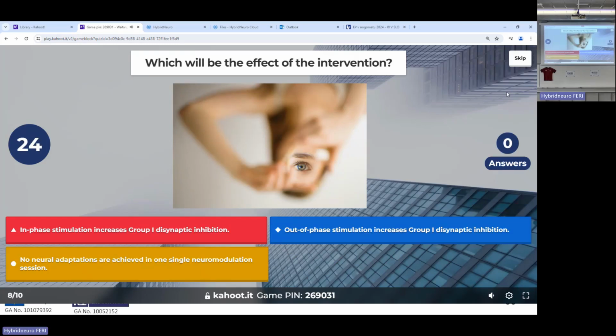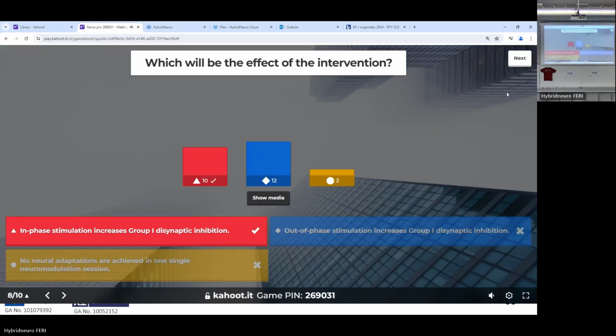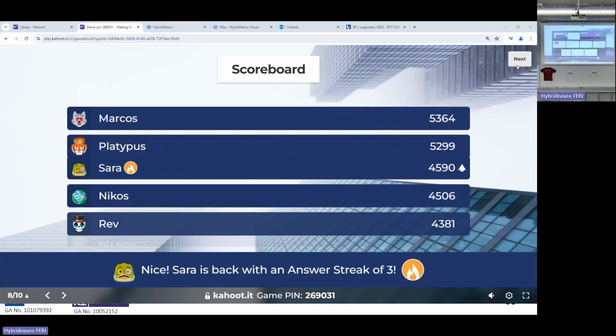In-phase stimulation increases group 1 disynaptic inhibition. This is reciprocal inhibition, named at the wrist level. Out-of-phase stimulation increases this reciprocal inhibition, or there are no neural adaptations achieved in one single neuromodulation session. I'm going to say this is red. So the result we show is that in-phase stimulation increased this reciprocal inhibition. We show it for the wrist, and it's been shown that it's also true for other circuits.